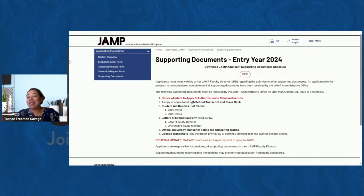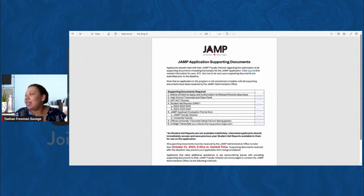Oh, yes. One thing to notice, and I'm going to guide you through, if you do see my screen, it's a handy tool because there are multiple supporting documents there. So I would suggest you head to the website, click on application instructions, and click on our supporting documents checklist. You can mark them off as you've completed them, just to ensure that you've hit every step and you're ready to talk to your JFD to make sure they have everything before that November 8th deadline.